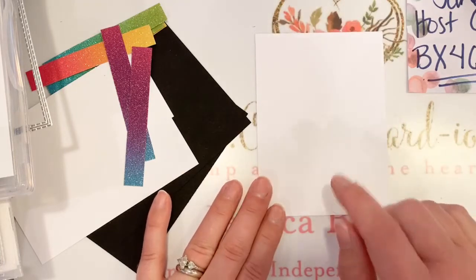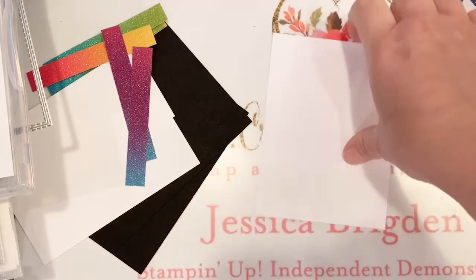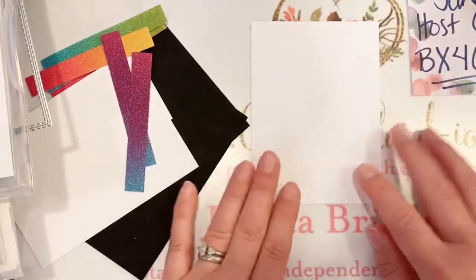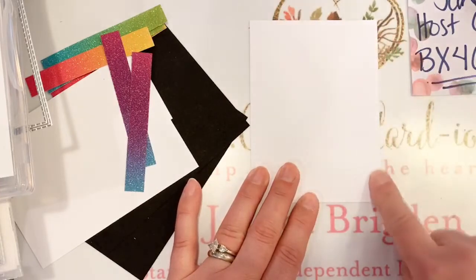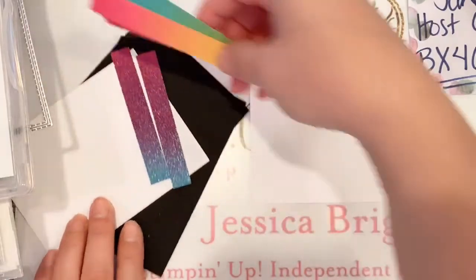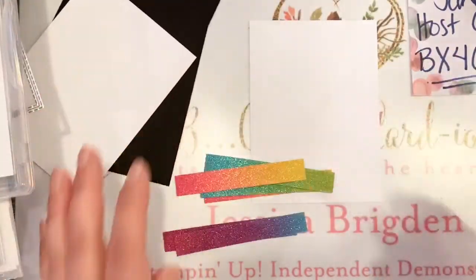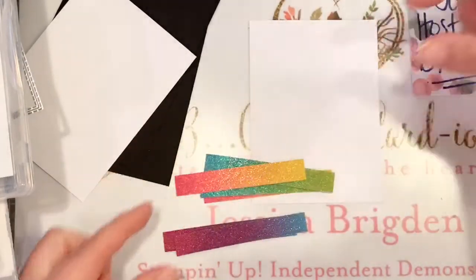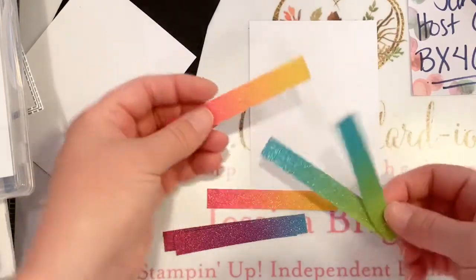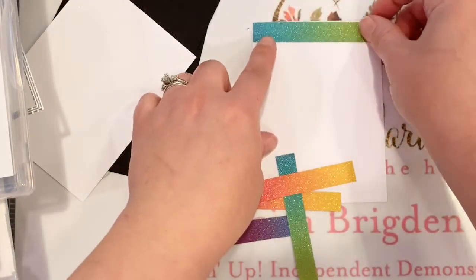So this is actually 3 3/4. No, wait, it's 3. I think it's 3.5. Yes, I went in a little bit smaller than I usually do. So this is 3.5 by 4 3/4. And I've cut some 1/2-inch strips of Glimmer paper. So from all my playing around the other day, I had like a 1 inch by 12-inch strip. And so I cut that down to 1/2, and then these are also 3.5 inches.